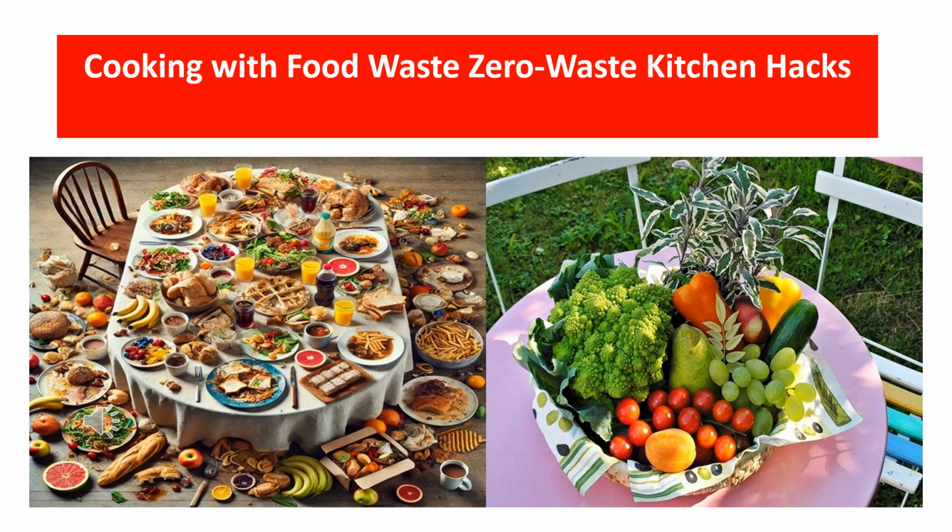What's the best way to use leftover rice? Turn it into fried rice, rice pudding, arancini, fried rice balls, or add it to soups and casseroles. How do I store nuts and seeds to prevent spoilage? Keep them in an airtight container in the fridge or freezer to prevent them from going rancid. Can I regrow vegetables from scraps? Yes. Green onions, lettuce, celery, and even potatoes can regrow from kitchen scraps when placed in water or soil. How do I reduce packaging waste when shopping for groceries? Buy in bulk, bring reusable bags, and choose fresh produce over packaged options whenever possible.